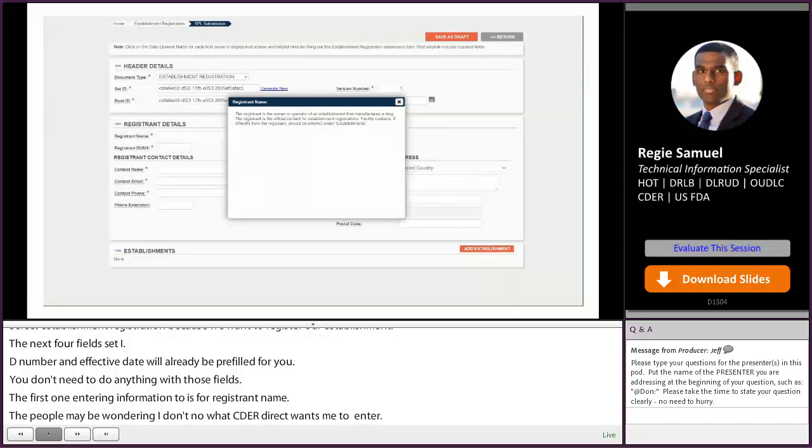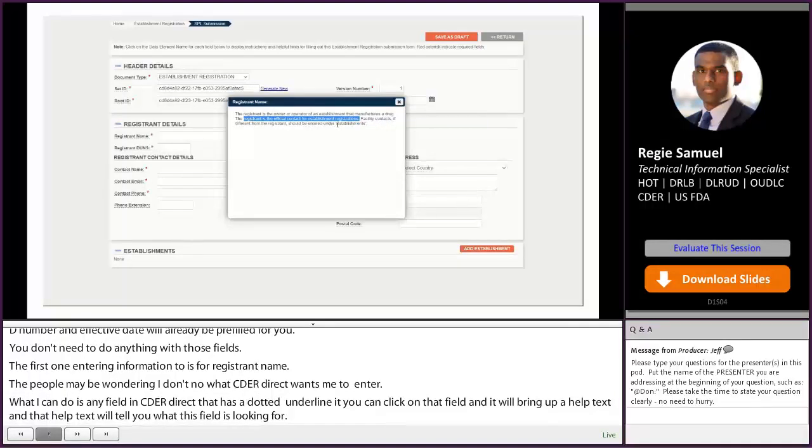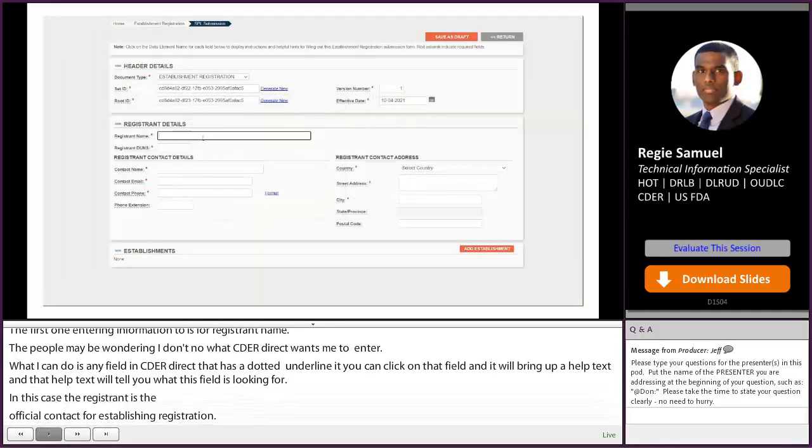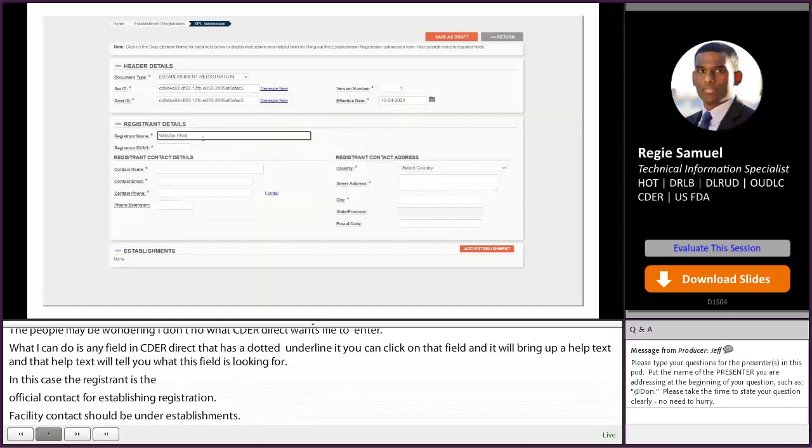And in this case, it says the registrant is the official contact for establishment registrations. Facility contacts should be entered under establishments. Okay, so the official contact for the establishment registrations is my company, which is Wonder Pharma.